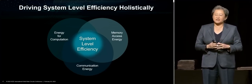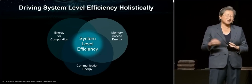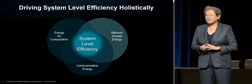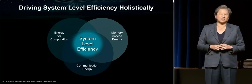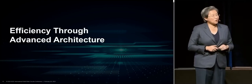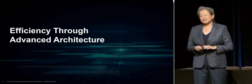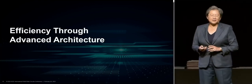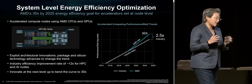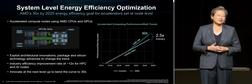It's really driving system-level efficiency holistically. So thinking about all of the elements across computation, across communications, and across memory that will enable us to achieve the most efficient systems. One of the most important areas, and probably the area that we focus the most on at AMD, is efficiency through advanced architecture. There are lots of techniques for doing this, but the highest order bit is that we want to use the right compute technology for the right workload.